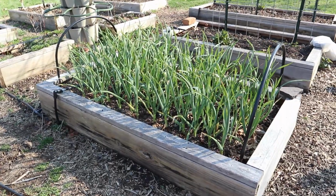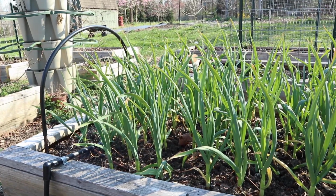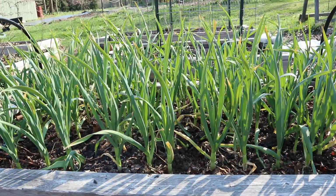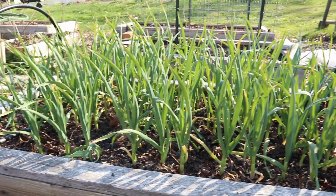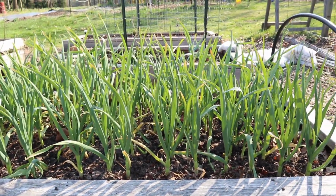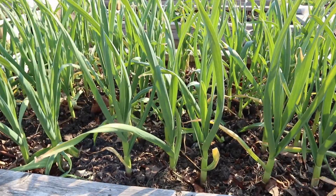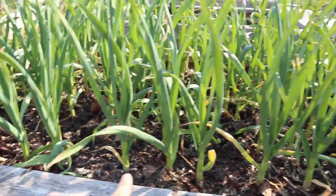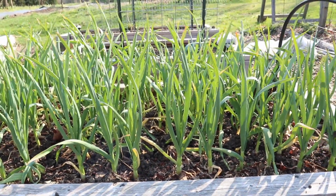In the next bed, we have our garlic, which is doing so well. We planted these in the fall, I think around October, and in the last month, they've really started growing a lot. Since they're coming back alive for the spring and starting to grow a lot, I've been making sure to fertilize them so that they get lots of nutrients because garlic is a pretty heavy feeder. I also top dressed with some manure as well, just to give them a little boost for the spring.